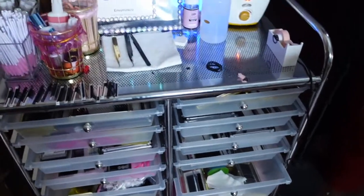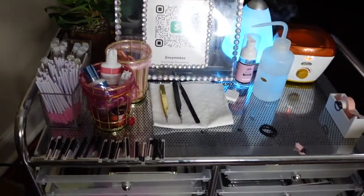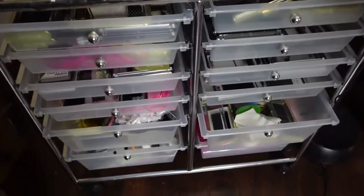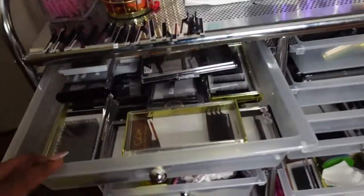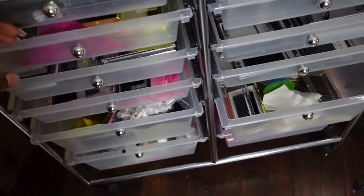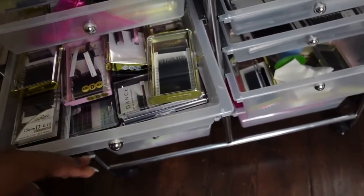These are some lash supplies, just some lashes that I ordered. Okay, this is my lash cart. So I did go ahead and invest in another lash cart, and I'm super happy because I have a lot of stuff. I have a lot of lash trays, as you can see, so I need extra storage when it comes to a lash cart.